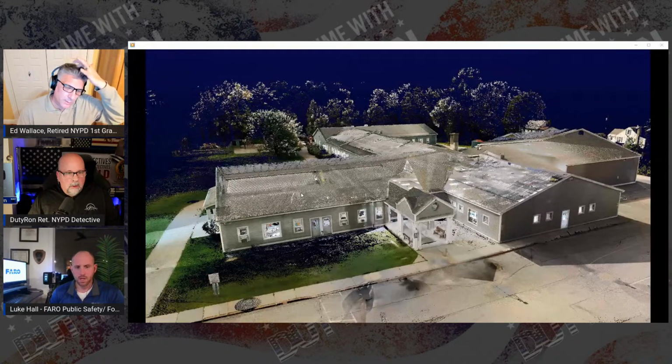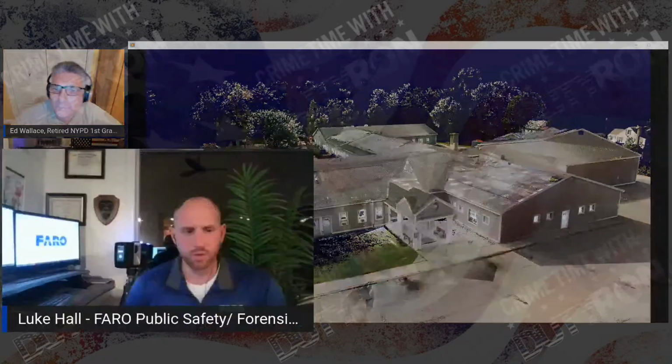Luke, you want to touch a little more on that? Yeah, absolutely. We try to stick to evidence-based documentation. Animations are great, right? They give somebody a real-life view of what it looked like in the moment. But with blood spatter analysis or shooting reconstruction, we need to be able to prove that in court. So we have a lot of tools at Faro with these 3D scanners that allow you to document shootings and blood spatter, and then have evidence-based data you can present in court and get through a Daubert or a Frye hearing and ultimately a conviction.